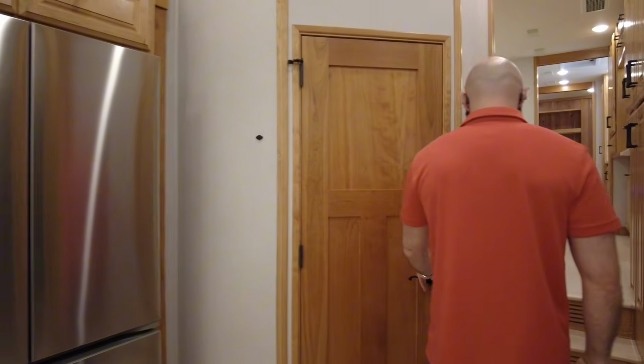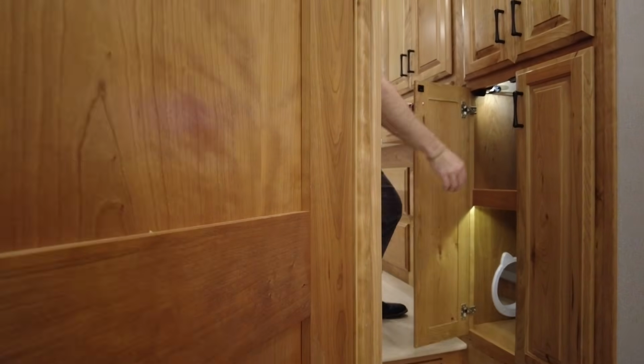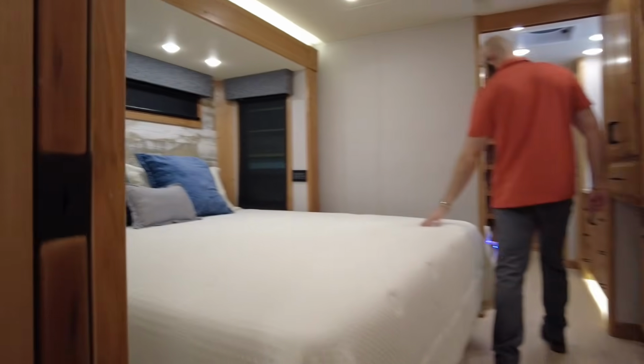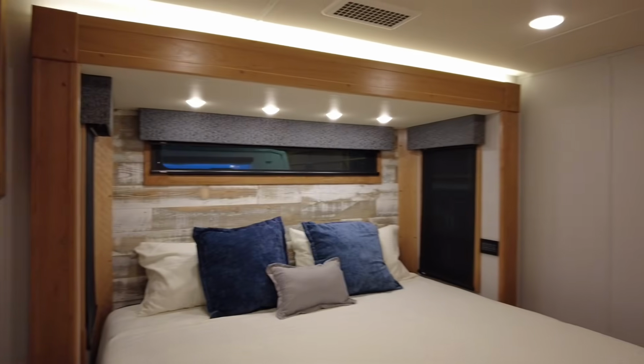Before making it upstairs, this client travels with their feline friend, so we've designed a corner cubby for the litter box with hallway access and dimmable interior lighting. In the bedroom are tall side windows and picture window for lots of natural lighting over the residential king-size bed.